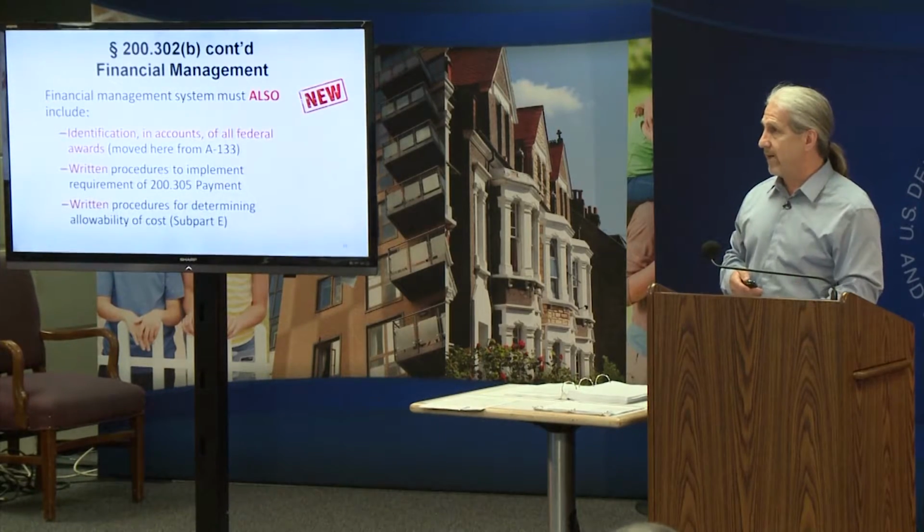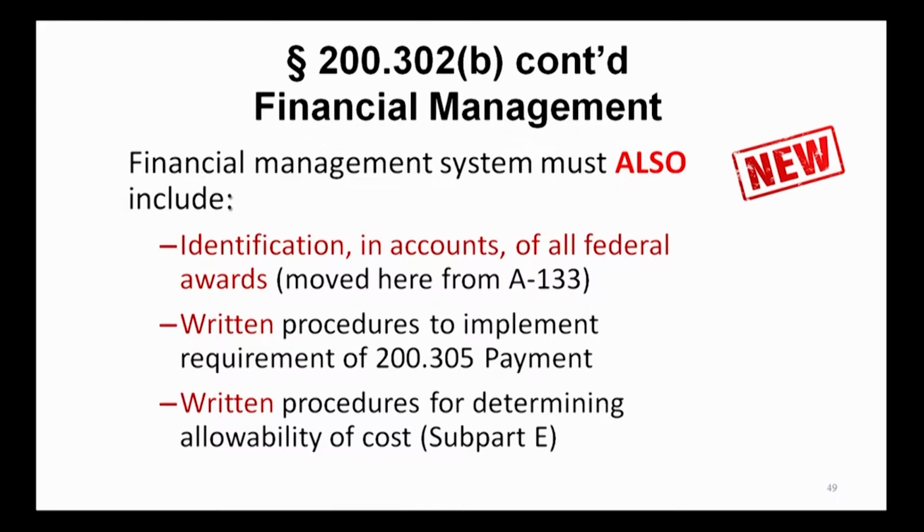So what's changed? Here are the new things we've highlighted for you. First one, identification, and it's paragraph 1 under 302B. And you might recognize it. It says, identification in its accounts of all federal awards received and expended and the federal programs under which they were received. Federal program and federal award identification must include, as applicable, the CFDA (Catalog of Federal Domestic Assistance) title and number, the federal award identification number and year, name of the federal agency, and the name of the pass-through entity, if any.